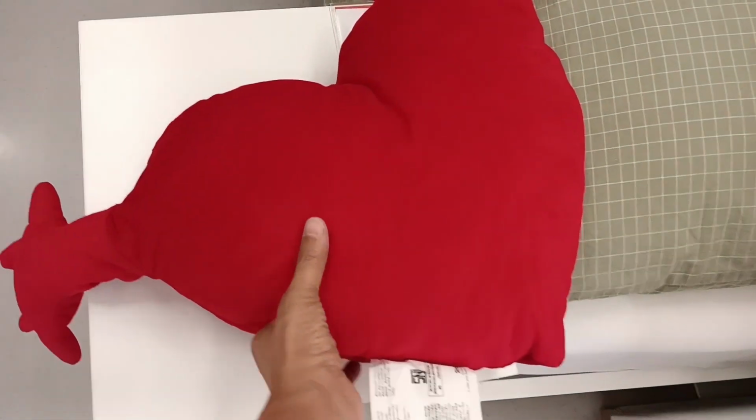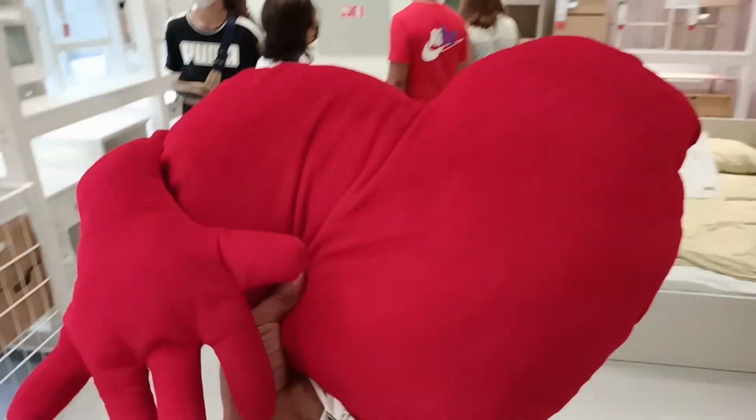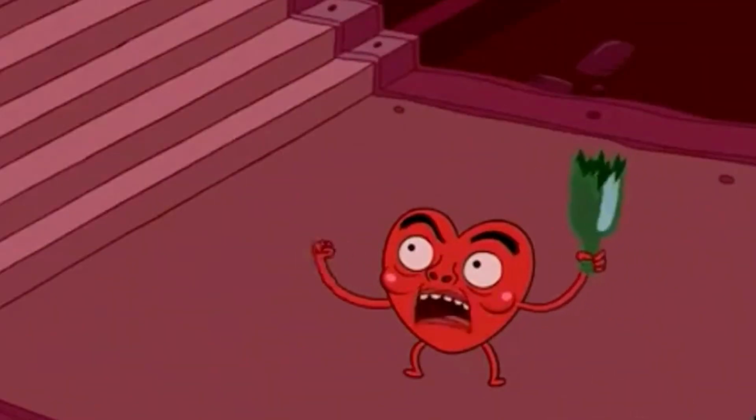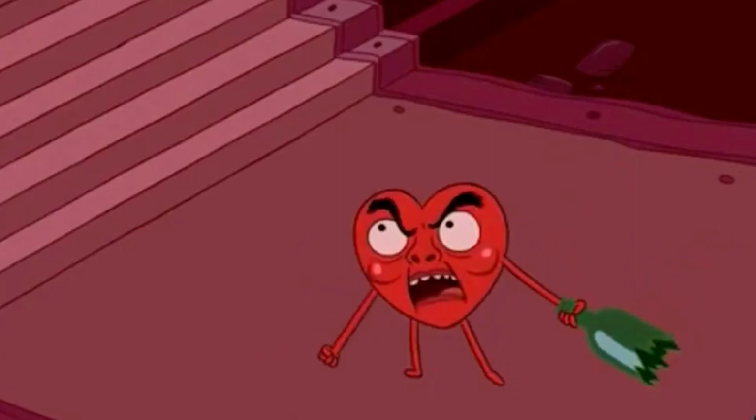Oh, look at this. It reminds me of that Adventure Time character, Ricardio. I'm gonna smooch that heart! It will be my bride!